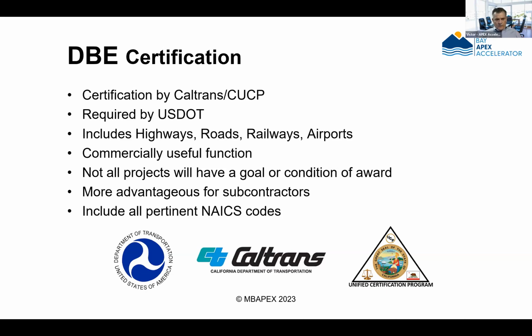One thing that's really important is that the DBE firm needs to perform what's called a commercially useful function. That's a legal term. It means that if I'm the DBE firm, I actually need to be out on the job site doing the work. As an example, I can't, as the DBE, hire another company that actually does the work and then bill the prime contractor. That's considered a pass through, and I'm not conducting a commercially useful function on the job. So keep that in mind.